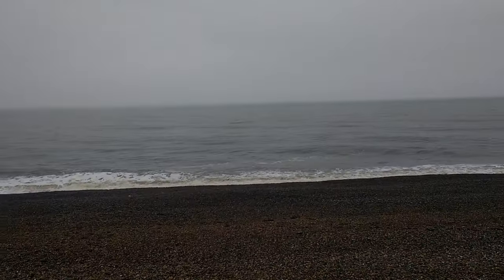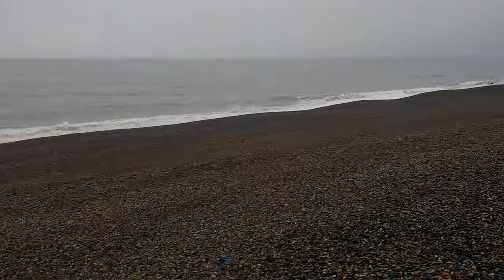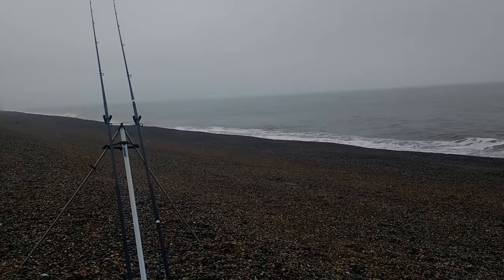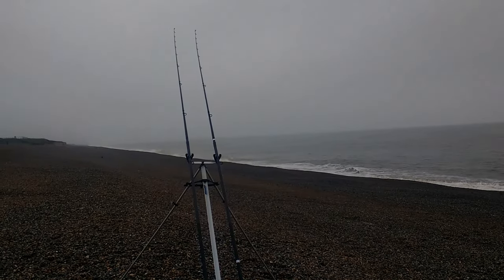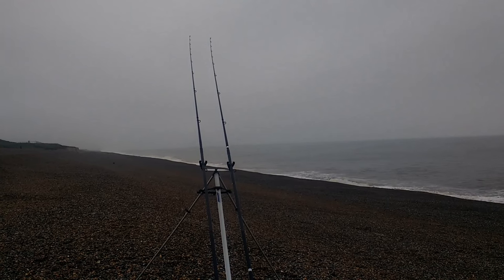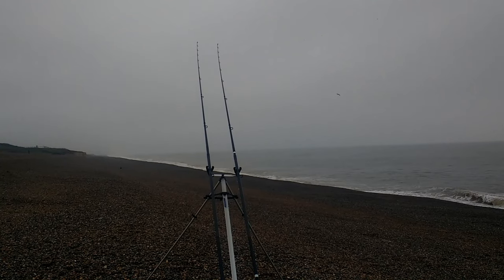And every now and again, even in these conditions, you will get a rogue wave come up a lot higher than the rest and swamp out your gear. Hence why I've set up right at the very top. It's a little bit further to walk and cast, etc., but it's a little bit safer, and it means I haven't got to move everything again later on at high tide. Plan today is to fish the tide right up, which is around about 1 p.m., and then I'll probably fish it down a couple of hours, depending on how things are going. We'll see.